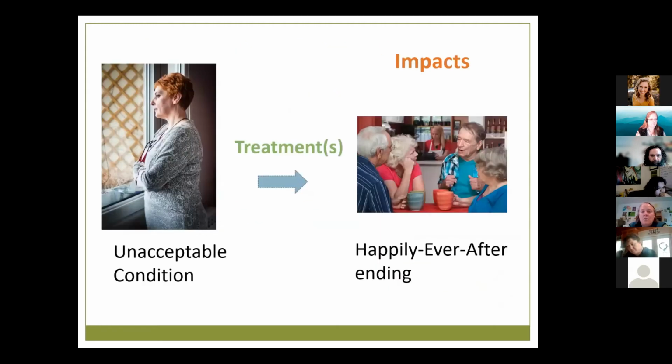So I showed this before, but we're going to use it to ground ourselves in where we're going. So over on the left, we have an unacceptable condition. And here it looks like it's an elderly woman who is isolated and maybe lonely. So if we were an organization working with her, we would apply some kind of treatment, and we would have an impact by changing her behavior from the unacceptable condition to something that was much more positive, socially engaged, happy, increased well-being. The treatments are the activities that we used, and the impact is how is she changed? Okay.